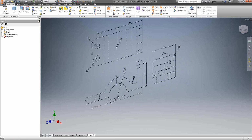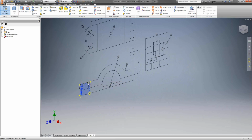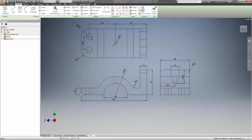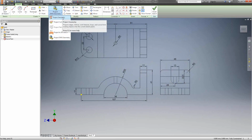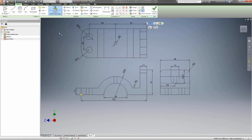And the key thing here, since it is an overlay, I still have to create a sketch. People that have used Inventor before, we would normally project any geometry that we might need to use. Well, we have another tool added up here underneath the Project Geometry drop-down. Notice I have Project DWG Geometry. It brings up a little mini toolbar that allows us to pick individual lines, connected geometry, or we can project DWG blocks.